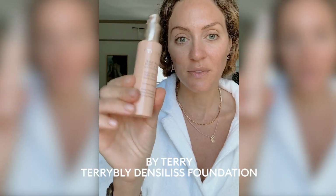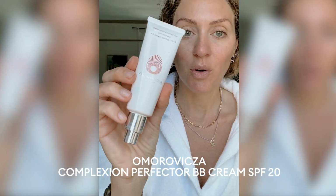And now I'm going to go over the top with my regular foundation, which is the Terry Densiless Foundation. However, my skin tone's changed a little bit since I've been away, so I'm going to mix it with a bit of my Amoriska sunblock. And this one's quite a dark one that I travel with. I just start at the center of my face and forehead, and then work my way out. This is where I get my hands involved, and I just push the foundation in, just so that it melts into the skin.